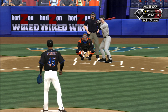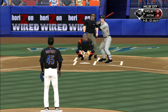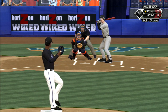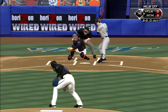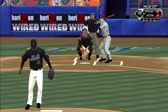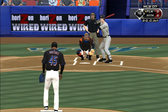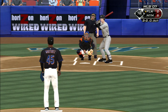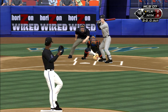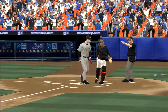Get this guy on strike! Outside and low that time. Now it's 2 balls and 2 strikes. Fastball swung on and missed for the first out.